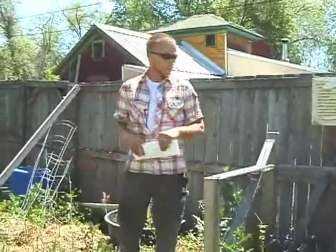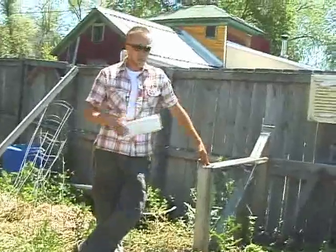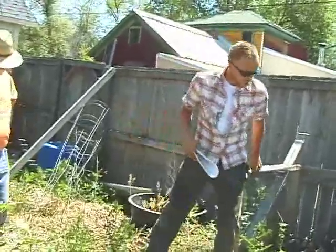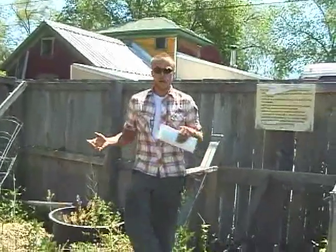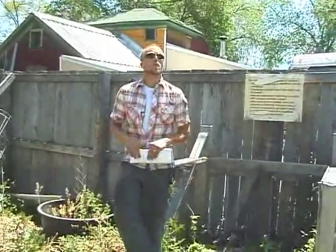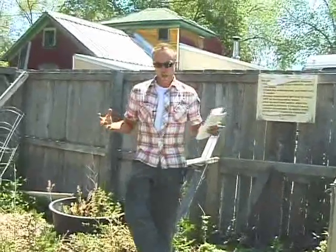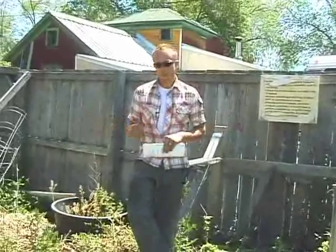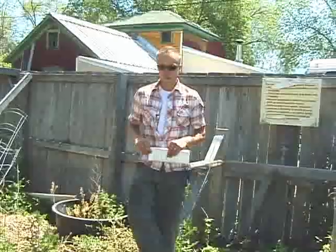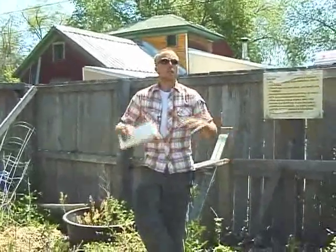Because the key with our composting, I'll say it before we move on, is that with any compost bin that we're using, we want to be able to remove what's in it and turn that compost. Because as we talk about actually making compost, it's very important that, maybe once every month or two, several times throughout the life of a compost pile, we turn the pile.